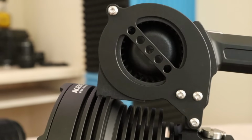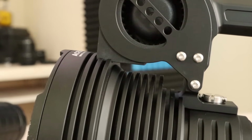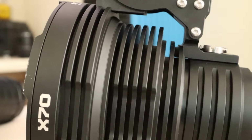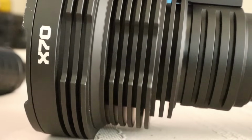I haven't had that much of a chance to use the one on the Acebeam, but it moves air in a more traditional sense, you know, in one way and then across these fins and out. So I think that both of them are beneficial, but not in a monumental way. I think that they help some.